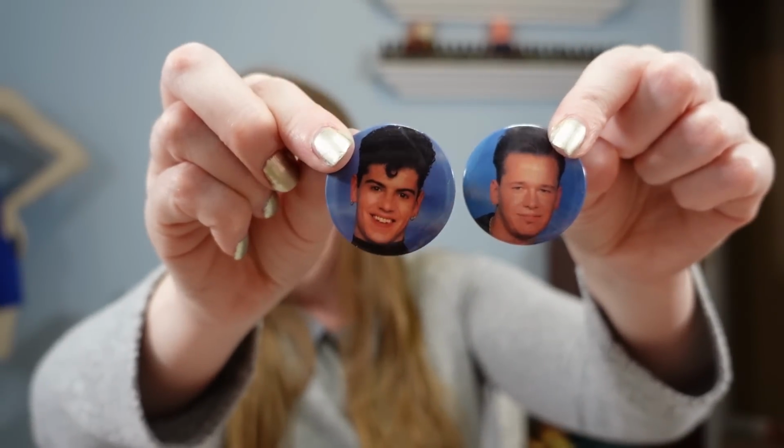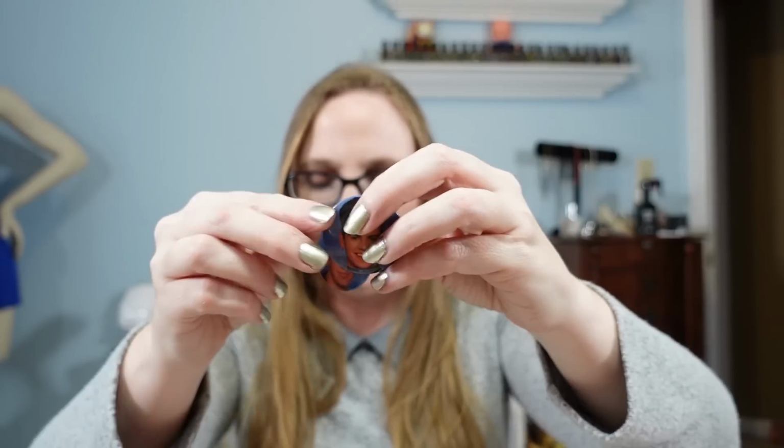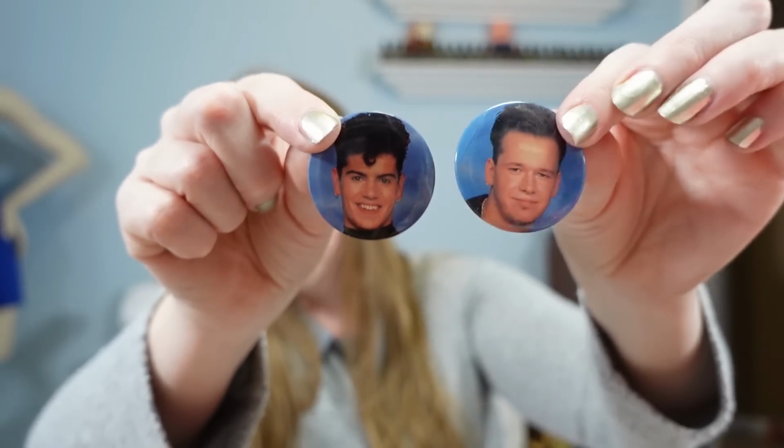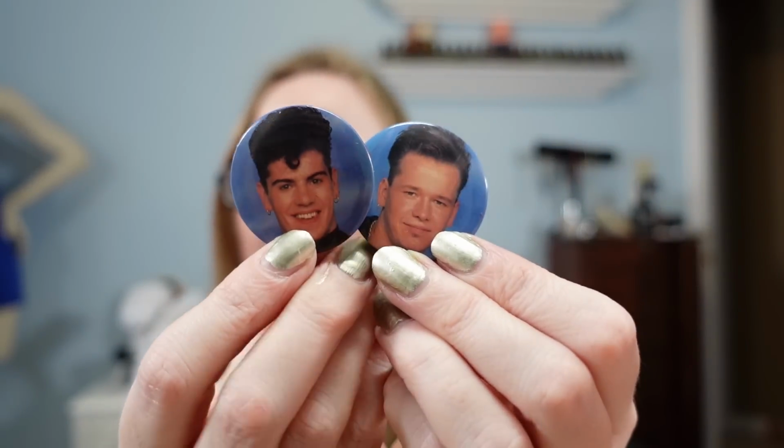There were 2 vintage New Kids on the Block pin back button pins. These here I have as a buy it now for $10. So New Kids on the Block stuff is definitely collectible. People love New Kids on the Block. I loved New Kids on the Block when I was younger. So those ones are old.